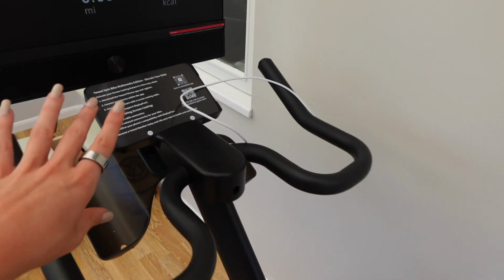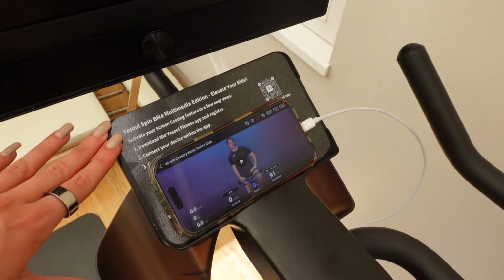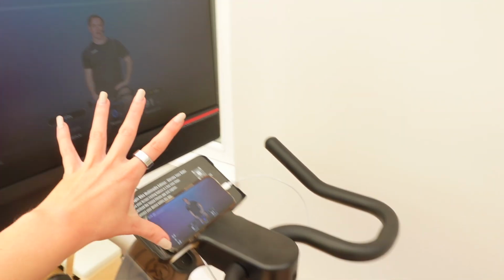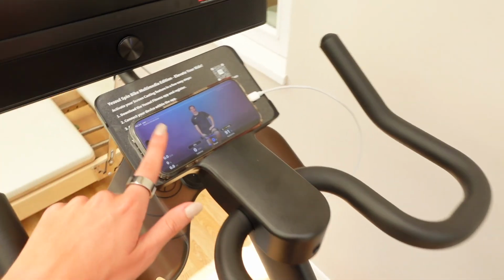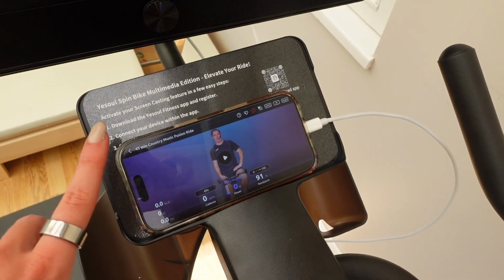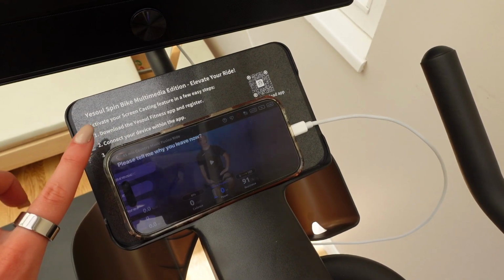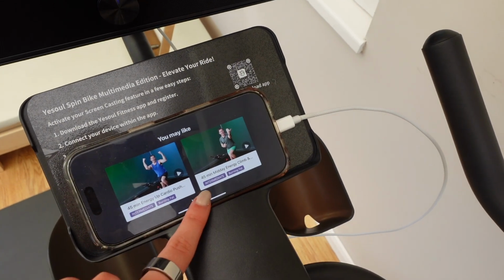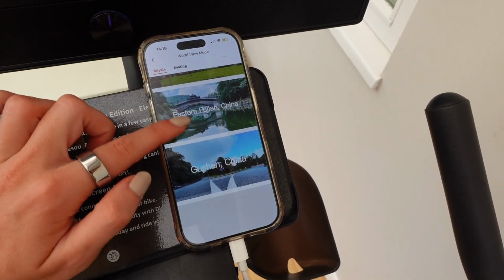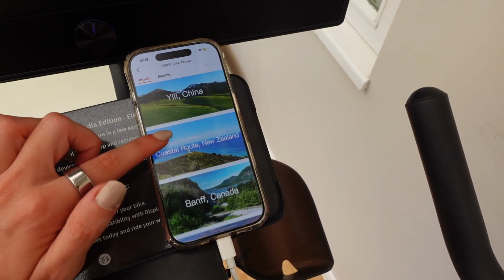I'm just going to quickly connect my phone. Okay, my phone is plugged in and then it goes on the screen. So then you've got like a giant screen to do your workout, and this is just the Yesol app. So there's like loads of things. This is a 45-minute country music fusion ride. So they've got loads of different things, like energy up and midday energy. And then also they have this virtual reality thing.